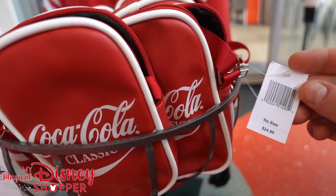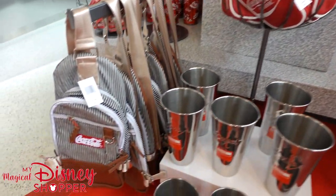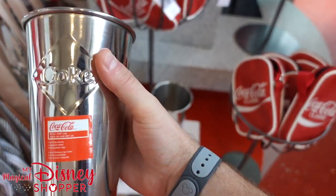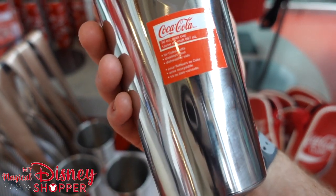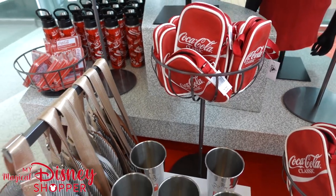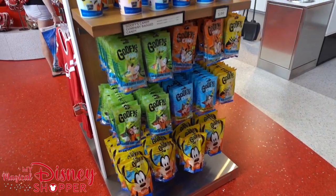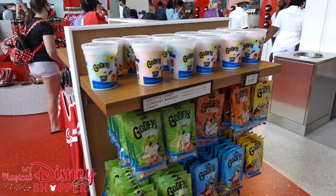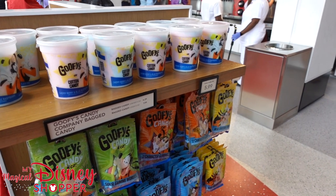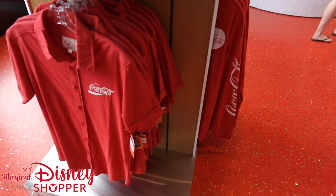These are $24.99. Check those little bags out. They also have these shoulder bags here for $34.99. And these awesome blender malt cups, 30 ounce for $14.99. Obviously lots of Goofy's Candy Company here. Delicious. So something to note, we've been told that candy does not go against the two-item limit rule because it's consumables.